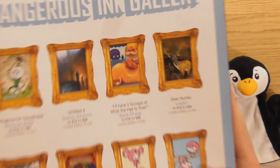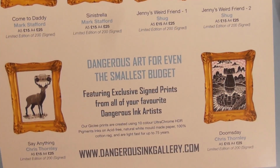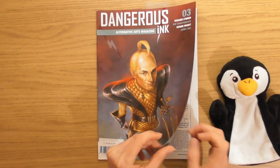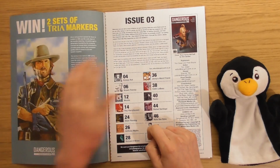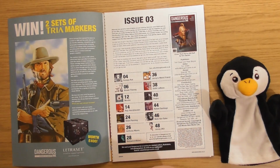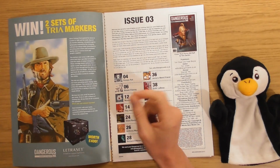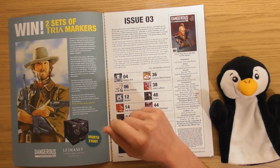These are quite fun little completely random magazines, really. They're just full of craziness, which is fun because I'm not used to this, so I'm quite enjoying this. Little Clint Eastwood there. Pew! Dangerous Ink. Lettre set. I've got some of their pens. They're like Copic markers. They're quite cool.